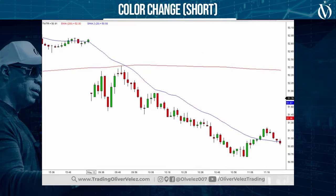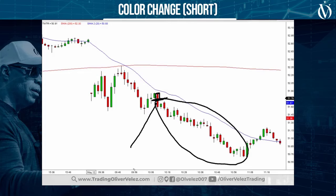We also play red bars removing green bars. Boom! Red bar removes the green bar right there. Remember what you're supposed to do? If you're entering here, as soon as red crosses below green, that's your risk unit. Look at that small risk unit and look at the potential win. There's your snowman. All right? Beautiful.